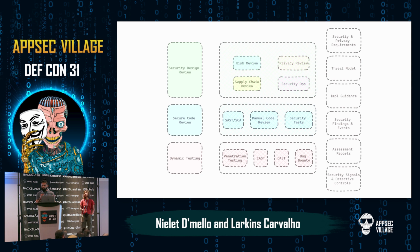We need some kind of a test plan. We need some kind of security findings and events which will be coming out of the security code review pipeline as well. So let's focus on security design review, where we will be doing RFC spec review.